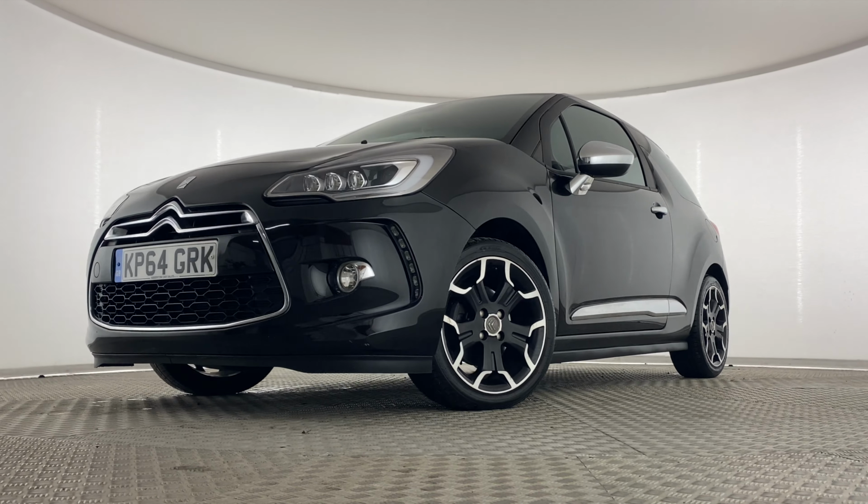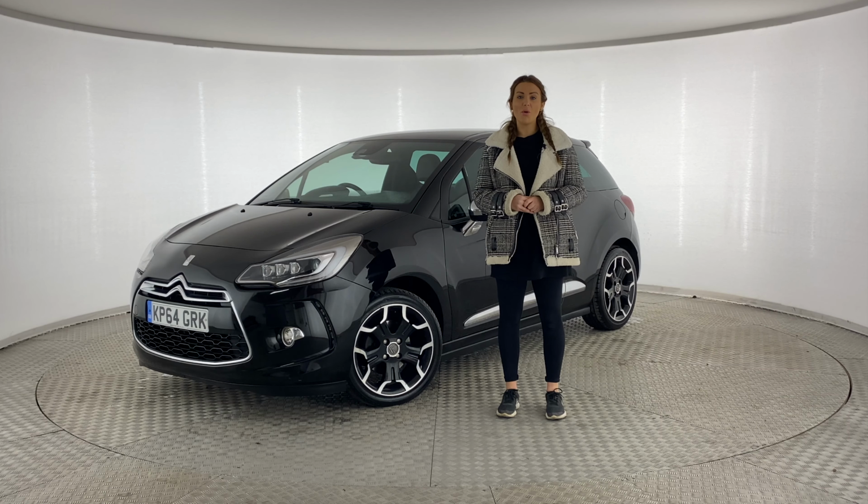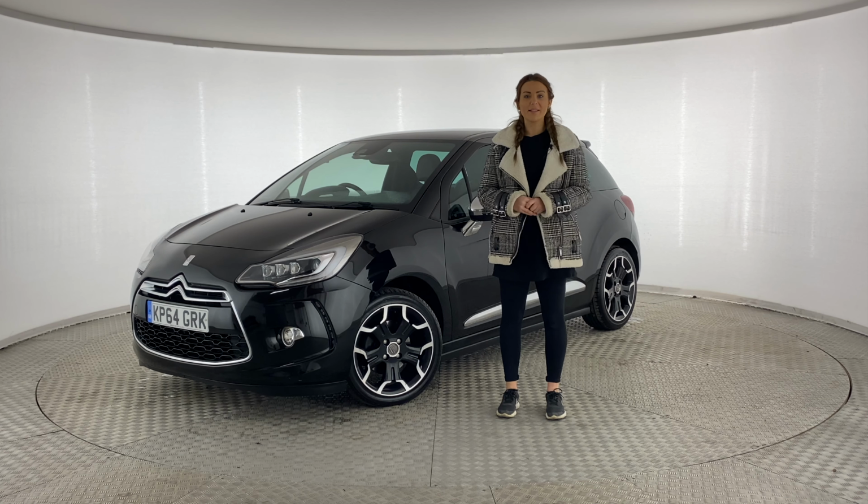Just over half a century on, in 2010, Citroën brought back the DS and rebranded it on a car called the DS3, and it got people talking in exactly the same way.